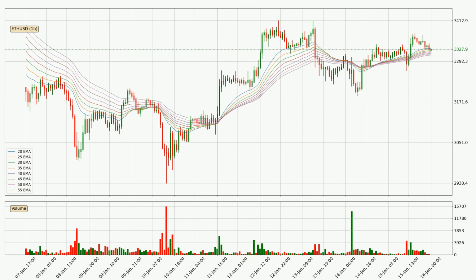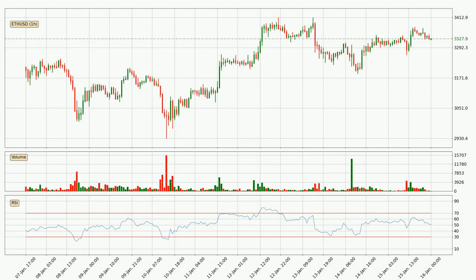Jumping to the hourly exponential moving averages, at the moment, the price is in the hourly ribbon, so you should see if the ribbon could hold support, currently at around 3,311. However, the ribbon is compressed, which means the current trend is not very strong and a trend change could be expected. Jumping to the hourly relative strength index, the current hourly RSI is at 51, so it doesn't show signs of overbought or oversold conditions at this point.